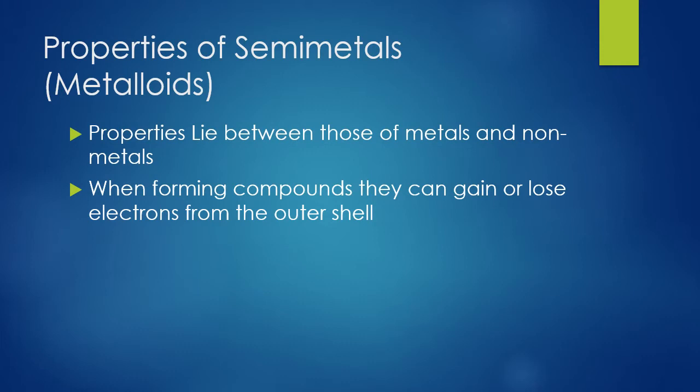Properties of semimetals, they're all over the board. They're called semimetals because their properties lie between those of metals and nonmetals. So they can gain or lose electrons when forming compounds. They can also share.